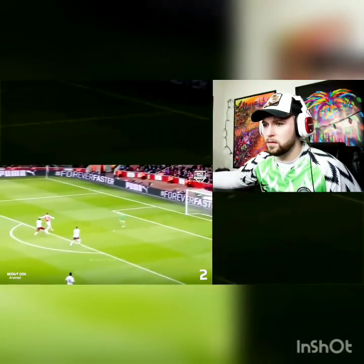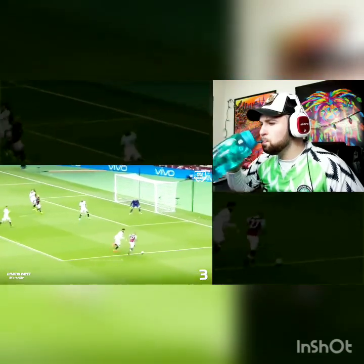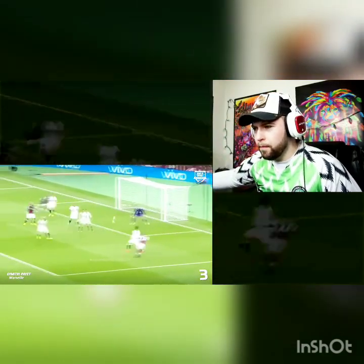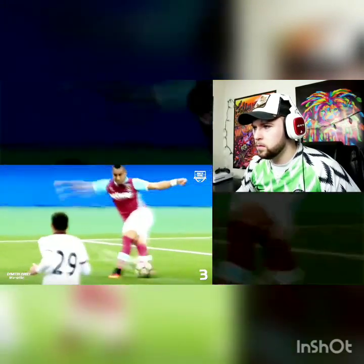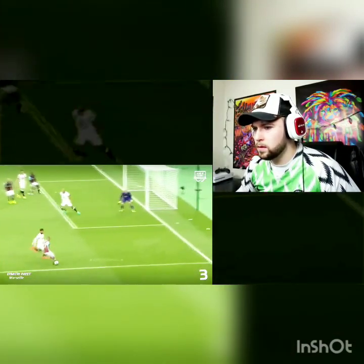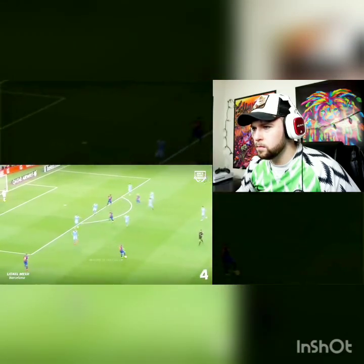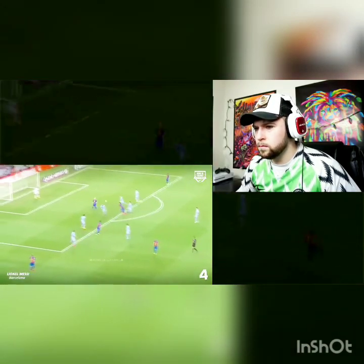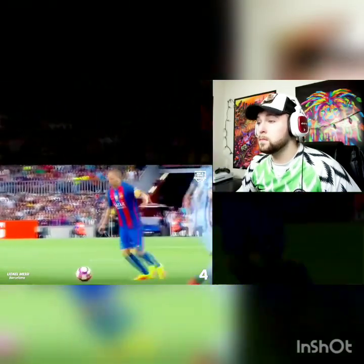Up against Guzan. Has he taken it too far? No. Giroud finishes it off. Oh, wow. Absolutely magnificent. Antonio takes the credit for the second. But Payet showing.